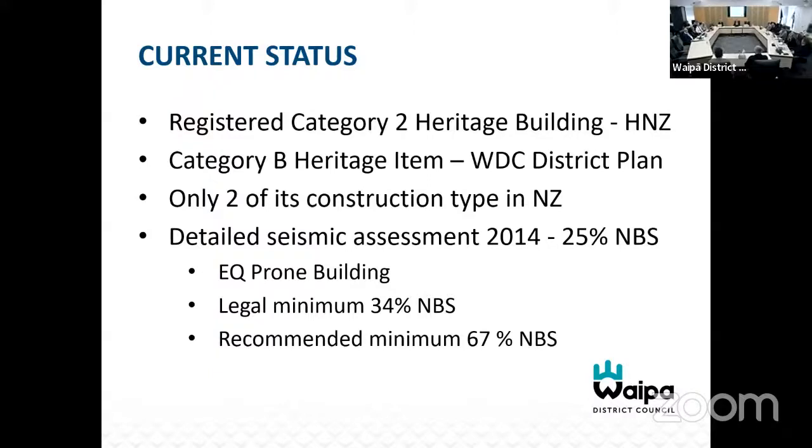The council undertook what's known as a detailed seismic assessment, also known as a DSA, in calendar 2014. The outcome of that exercise identified that the structure achieved a 25% new building standard classification. That automatically means that it's deemed to be earthquake prone. The legal minimum that's typically applied is 34% of the new building standard. And for any structure of this type, the recommended minimum that we would seek to achieve would be 67% of the new building standard.